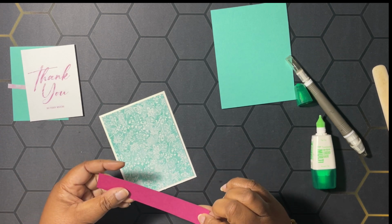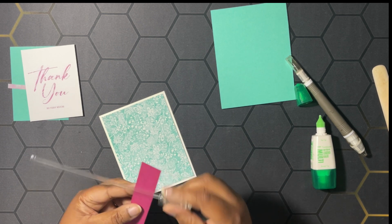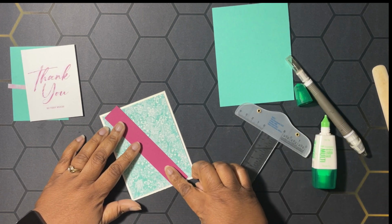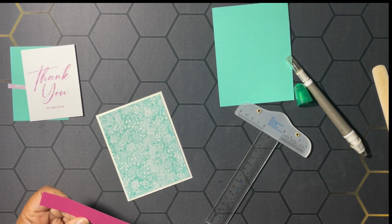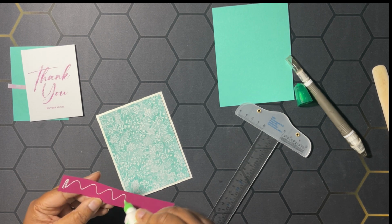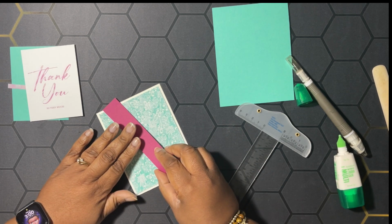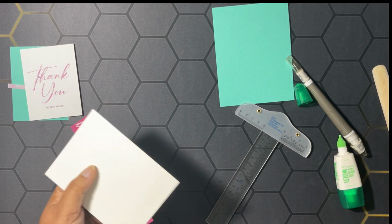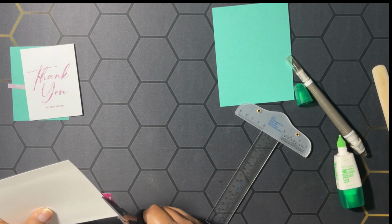Then I have a piece of Berry Burst. Let me get my ruler here because I forgot to measure this. I think it's 1 inch. Yes, 1 inch. And we're just going to put it on here at an angle and cut off any extra. It's a little longer, probably 5.5 or 5 3/4, something like that. But I'm just gonna put that on there like this, just any random way. And I'm gonna trim off the extra here. Okay.